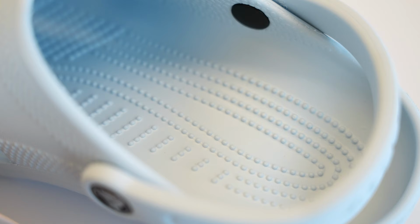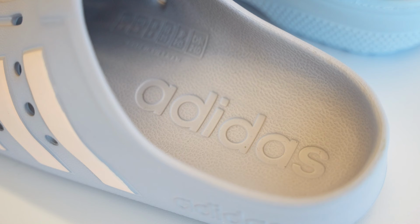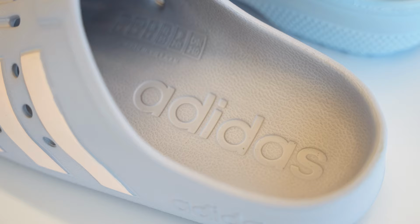The insole area of the Crocs is ribbed for a more grippy feel, while the Adilette Clogs feature a textured finish that is reminiscent of leather. We took both shoes out for a few strolls over the last week. And how do you feel about comfort, Jess?